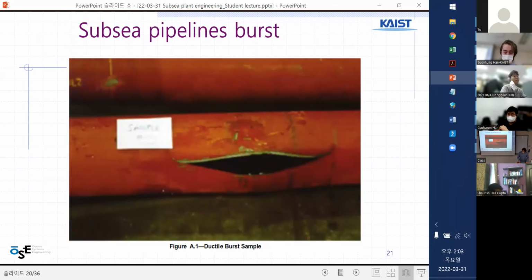Subsea pipeline bursts. Sometimes an accident can happen and the pipeline can burst like we see in this picture. When it happens, the oil or gas will leak into the ocean, and then we will have a very harmful situation for the environment, and also a very big loss for the client who is losing money. To avoid this, the flow pressure should always be controlled, and the pipeline should be cleaned sometimes or even replaced when it becomes too old.